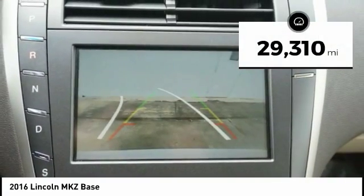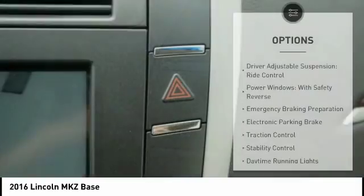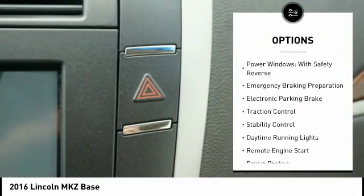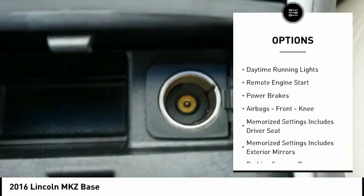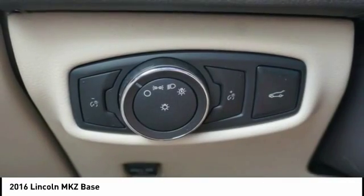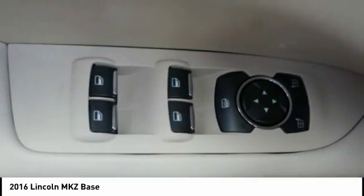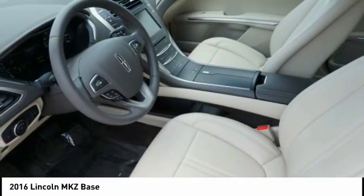This vehicle has less than 30,000 miles. Here are some of this vehicle's great options: driver adjustable suspension, ride control, power windows with safety reverse, emergency braking preparation, electronic parking brake, traction control, stability control, daytime running lights, remote engine start, power brakes, airbags, front knee.